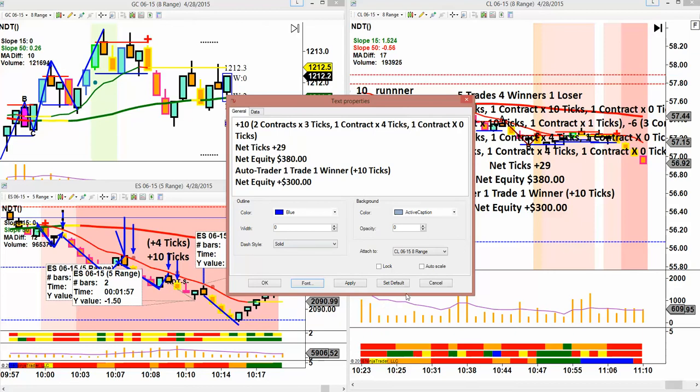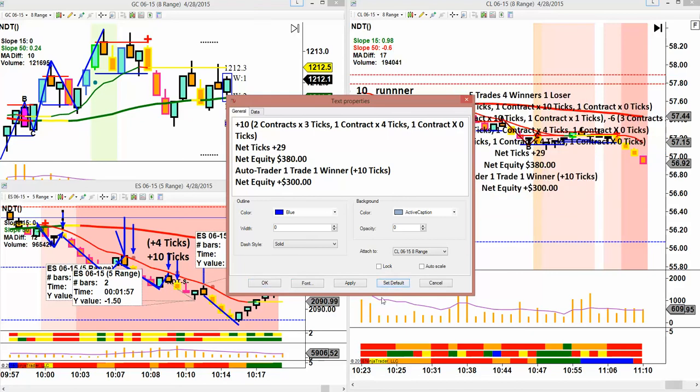And let me make that. Well, I'm going to change it to the default font, but I'll do that. Set default and set it there.